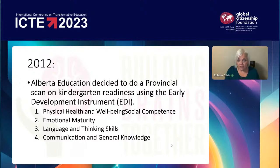So in our area, in Alberta, Canada, the Alberta government decided to do a provincial scan on how well prepared kindergartners were for kindergarten using an instrument called the Early Development Instrument. Now, this is an instrument that was developed in Canada, but it's used throughout the world. It looks at a kindergartner's development in 5 domains, including physical health and well-being, social competence, emotional maturity, language and thinking skills, and communication and general knowledge. Next slide, please.